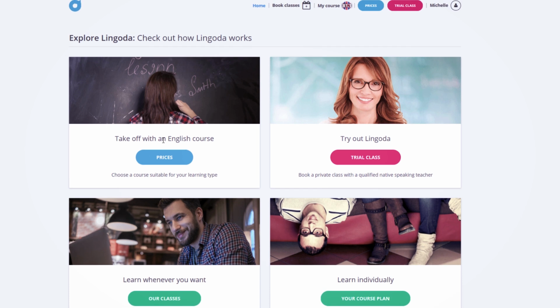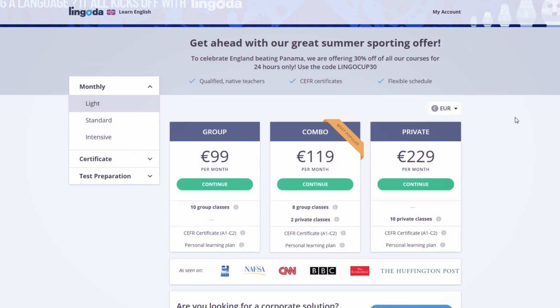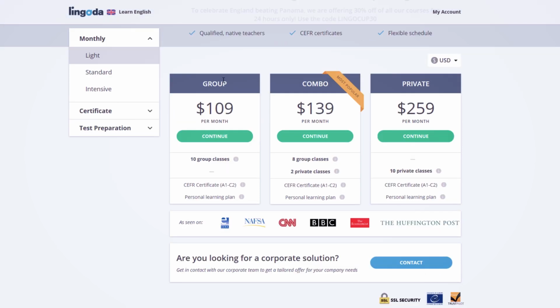Yeah, how about prices? Okay, let's look at the prices. So here we are at the pricing page, and the first thing that I'm going to do is change euros to US dollars, as I'm more comfortable with this. So let's look at this. For a group plan, the prices are $109.